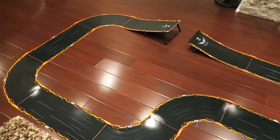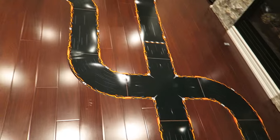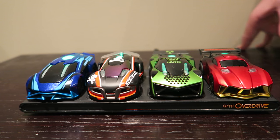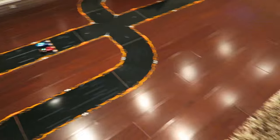Monkeys, this is a mighty nice track that you got here. The monkeys put this together with the starter kit and a bunch of extra pieces that Anki sent us. We should get going. We should do this. Woo! Let's do it up. All right, here are the cars. Monkeys, pick your cars. Thermo! Ground Shock. Do it.